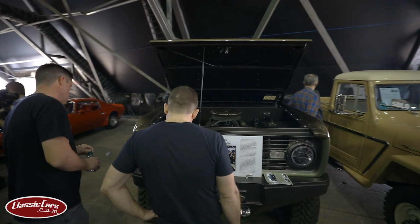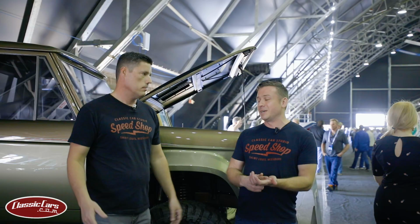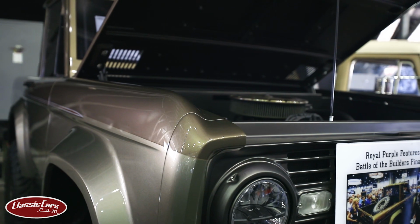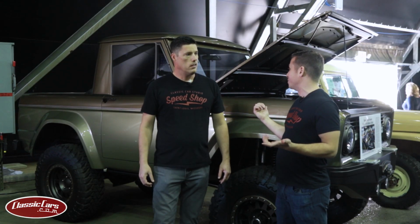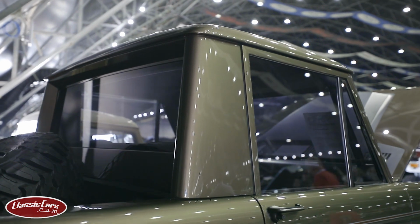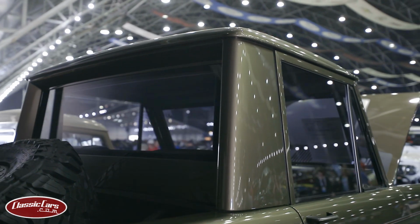It was built by Andy Leach with Cal Great Creations. He builds some of the most high-end, clean stuff out there. Yeah, he does. And he definitely stepped out of the box a little bit when he built this '66 Bronco. Right. He reworked every panel of this thing. I don't even know how much of it's actually a Bronco anymore.